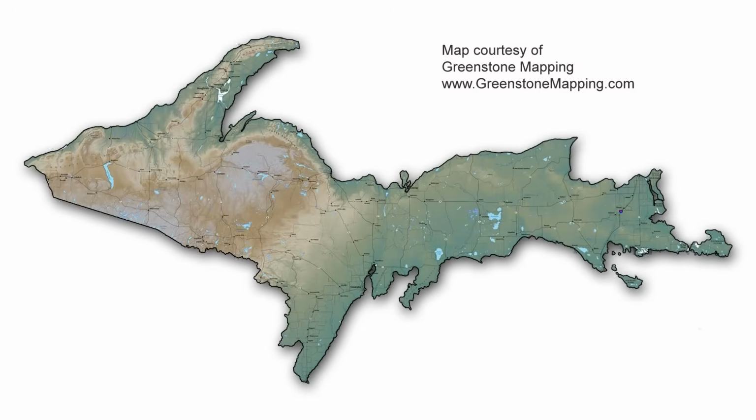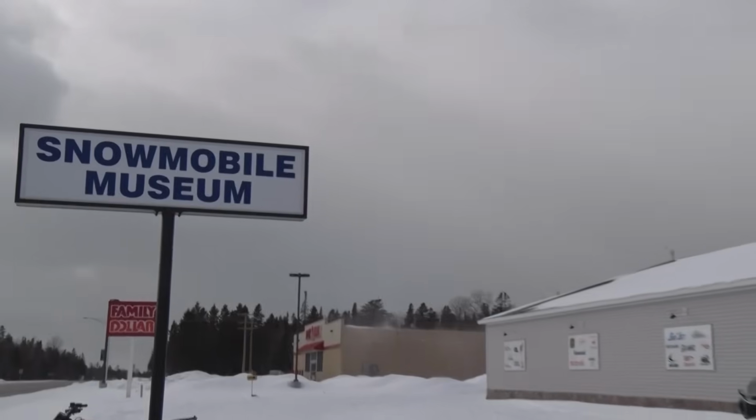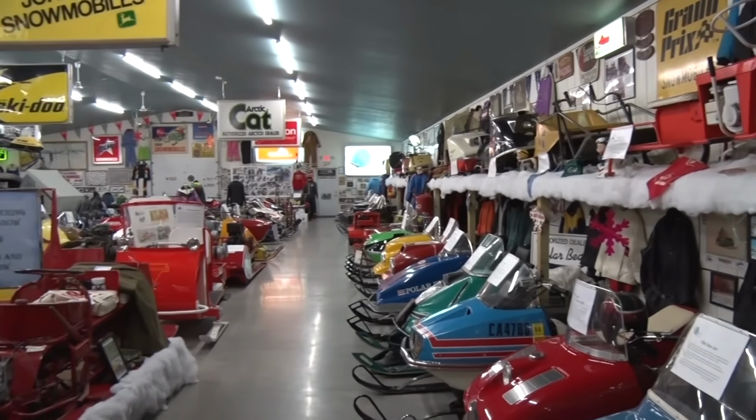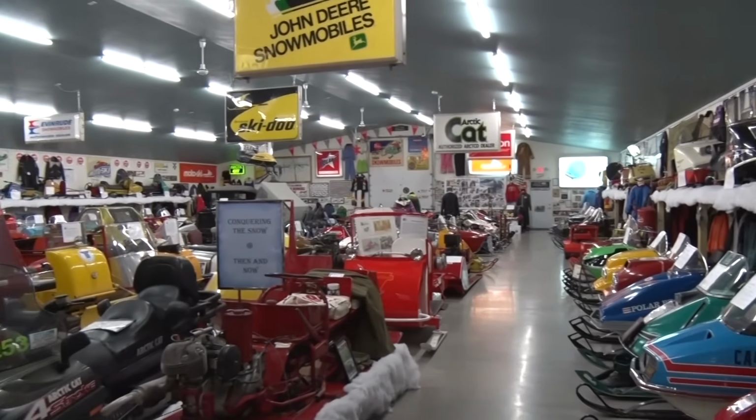On the northernmost shores of Lake Michigan is the town of Naubinway, and it's there you'll find the aptly named Top of the Lake Snowmobile Museum. If you want to see the history of snowmobiles, this is the place to do it. If you want to hear about the history of snowmobiles, Charlie Vallier is the guy to explain it.